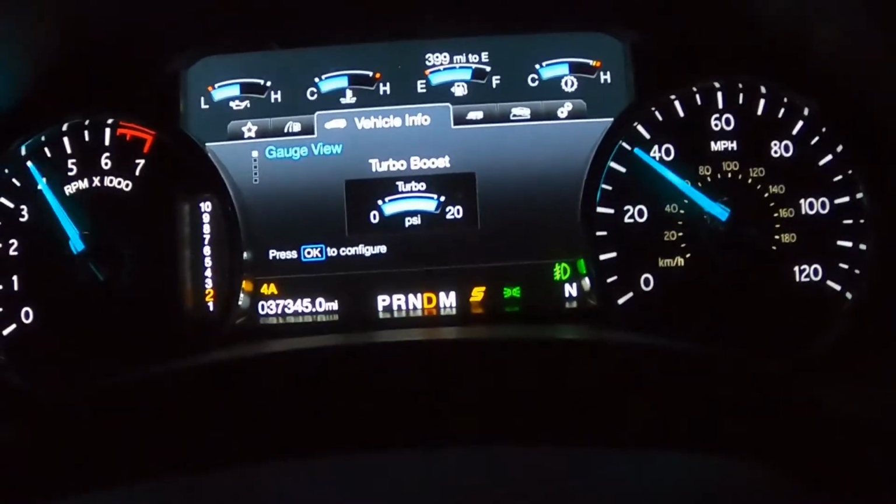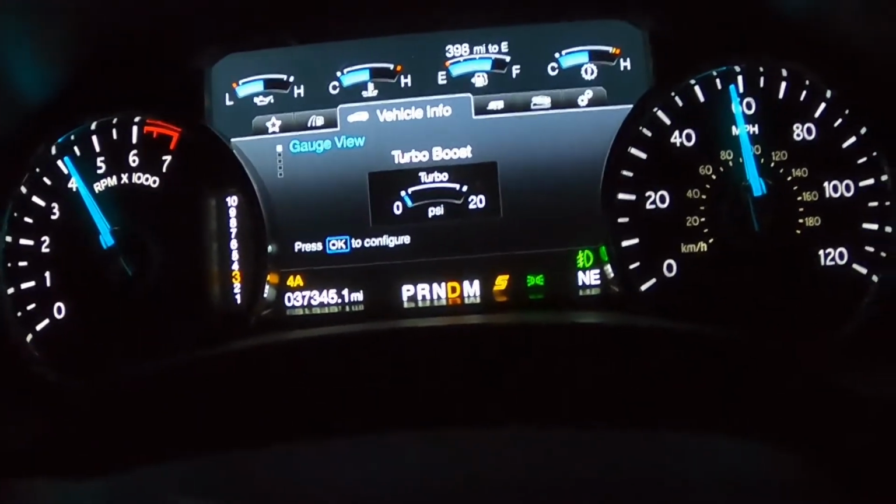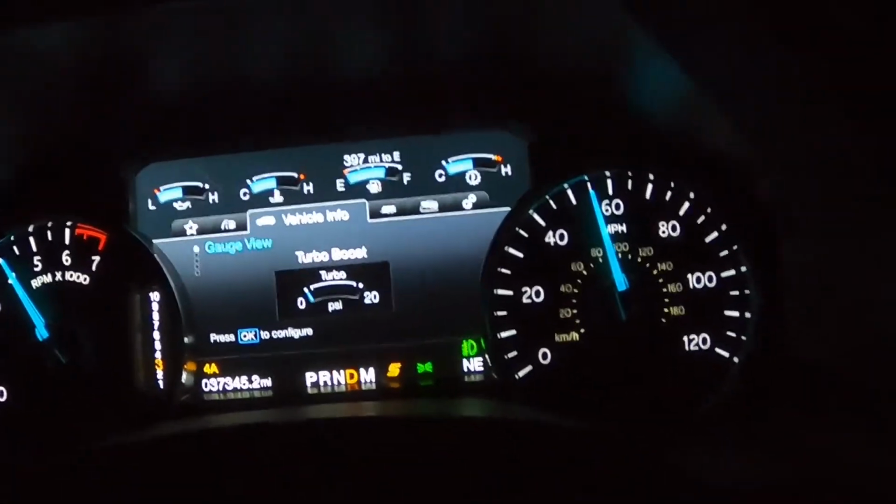Driving the Expedition. Yeah. With what? New Whipple. Yes. Brand new. What a difference. Yeah. So fast. Wow. All that boost. It's also boost weather. It's 59 degrees.